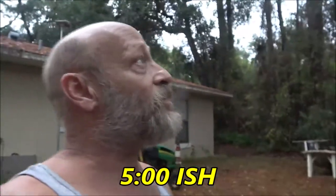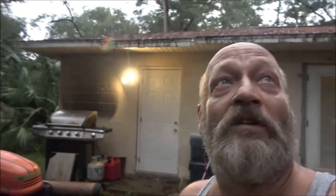Hang loose, man. Okay guys, so I'm cooking supper. It's about 4:30 ish. Look how dark and gray it is. I've been watching the storm. It is a category 1, not bad. But tomorrow, see, the lights are even kicking on.